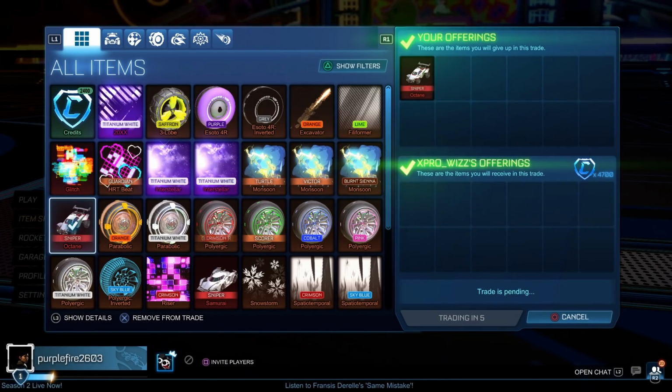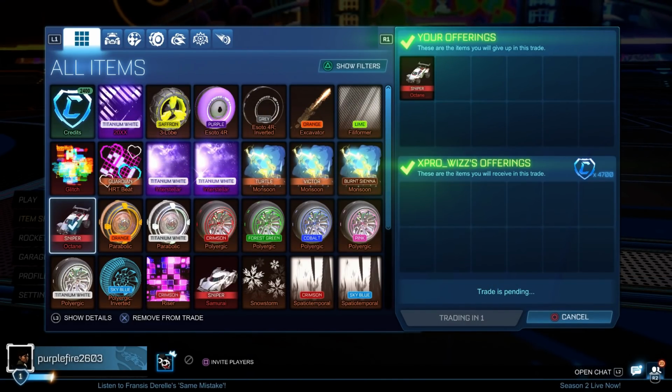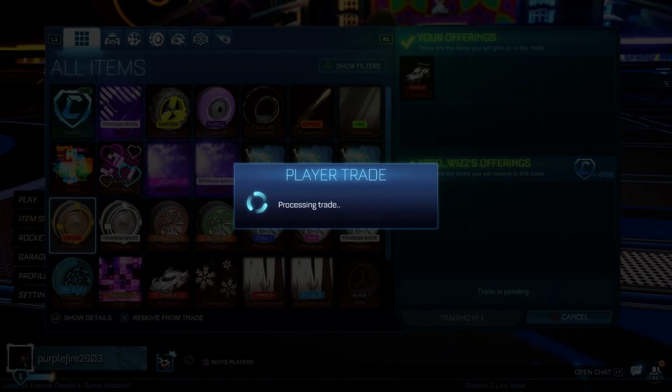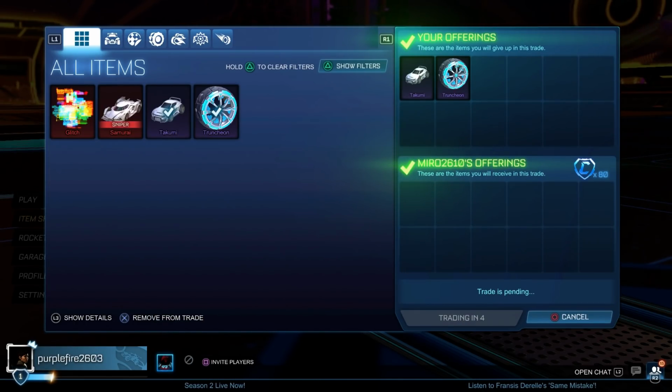Now, selling the Crimson Octane, 4,700 credits. The min price is 4,400 right now, and the max is 4,800. So selling for 4,700 was pretty good. I was happy to take that. I could have got more, but I wanted to sell it kind of quickly.